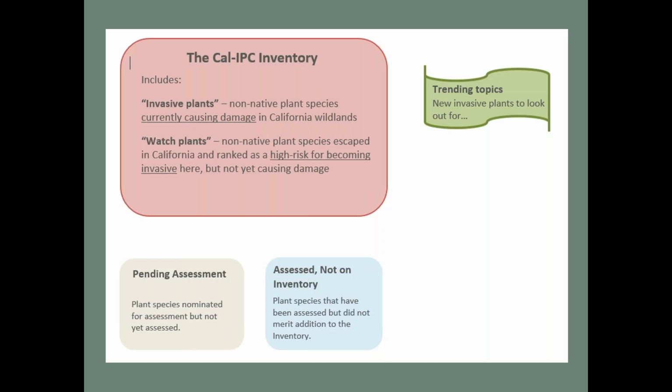In addition to those two categories that we'll be showing on our website in that database format that I showed you previously, we have the pending assessment category, and that's the holding place. Those are the nominations that people send us, but that haven't been assessed yet. Then we also have a list of plants that have been assessed, but weren't shown to be causing impacts in California, or maybe we don't have enough information, but we have done an assessment. So we have a number of plants in that category.